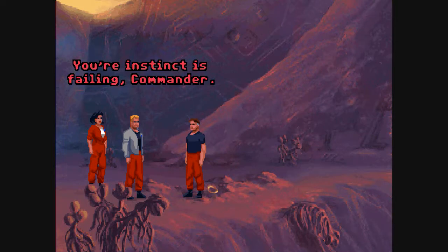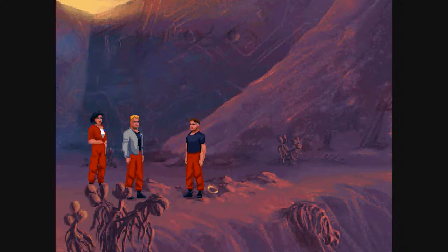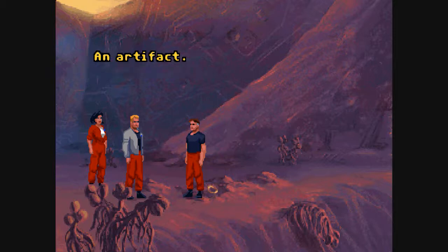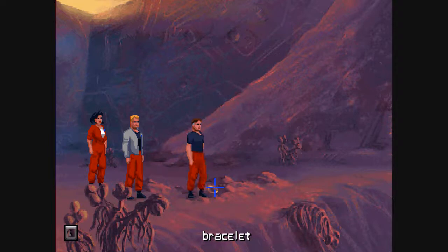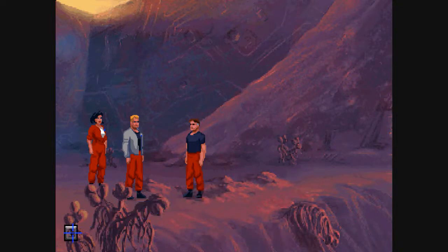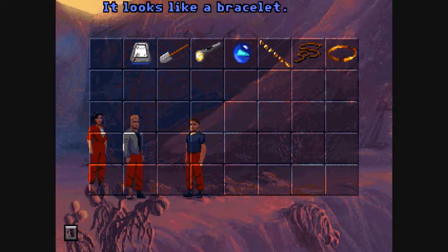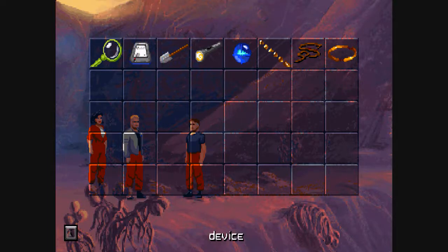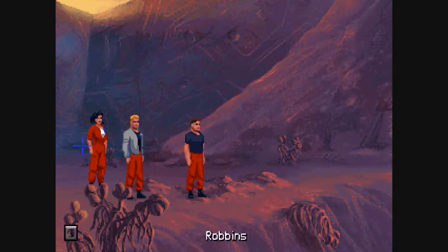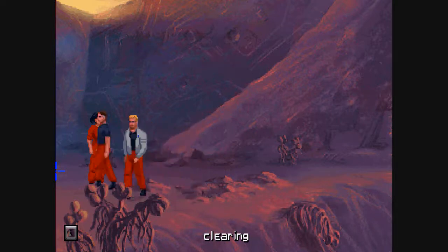Your instinct is failing, Commander. The hole you've bulldozed here is quite useless. Maybe not. I thought I saw something shining. An artifact. It's a bracelet. It looks like a bracelet. Let's see. It's pointing at me. Yep, so whatever that is, it's like a homing device. Never mind. Go up to this clearing.